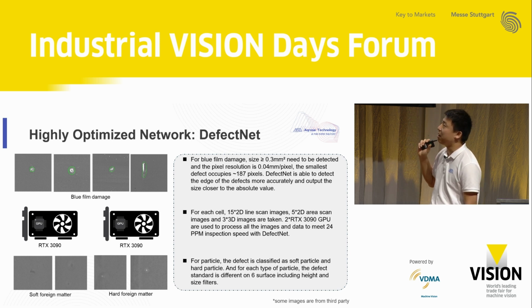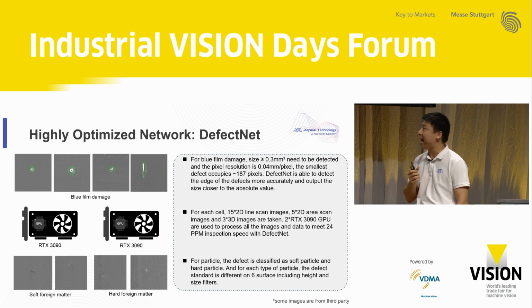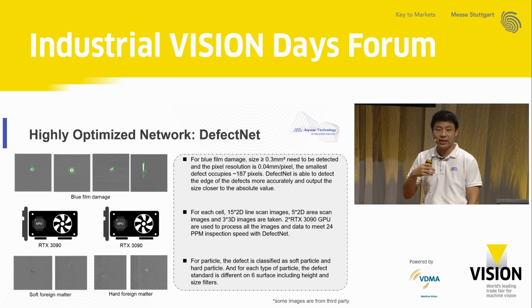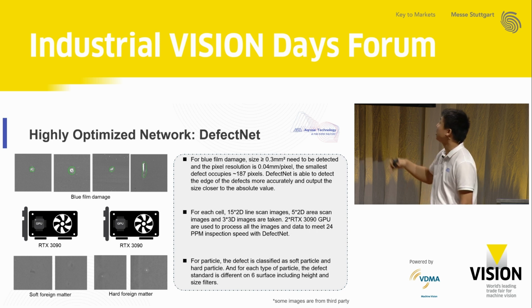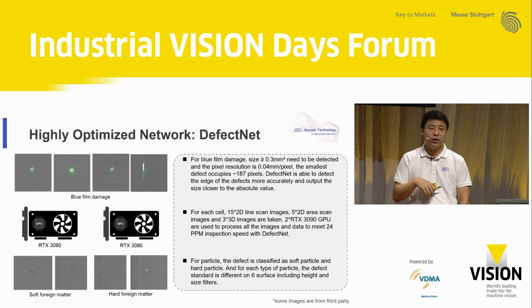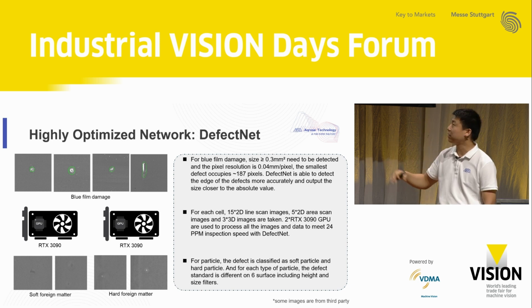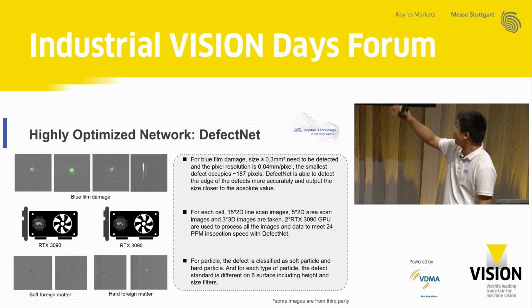The second one is about the GPU. What kind of GPU do you have, or do you need to use? For the third generation of the system, 12 2D line scan images, 5 2D area scan images, and 3 3D images are taken for the whole system. And within this, we use 2 RTX 3090s to process all the data within 2.5 seconds, with the help of our customized defect net neural network.